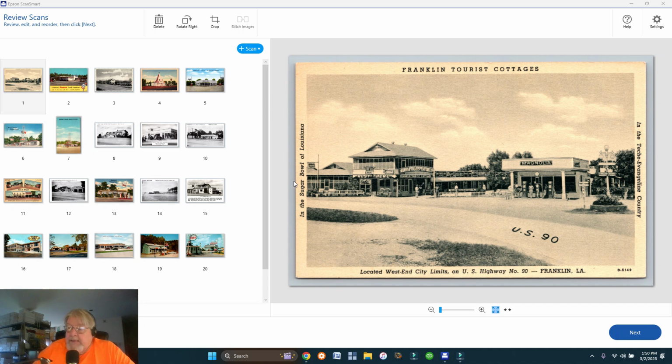Okay, so we are going to look at some gas station postcards. Oftentimes gas station postcards and, say, restaurant postcards go hand in hand, because they often appear together in the same card. So sometimes it's hard to decide whether I should put a particular card in my restaurant collection or gas station collection. You might notice some of these cards could probably go either way. But anyway, first up, we have the Franklin Tourist Cottages in Franklin, Louisiana.